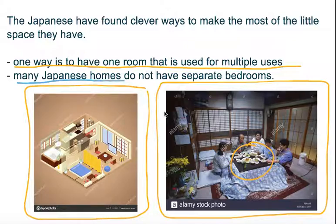Also, many Japanese homes do not have separate bedrooms. This goes to the example that I have here. This is technically all one room. The only thing that's dividing them is this wall. And the kitchen, all connected one way or another. There's no hallways, so much more connected.